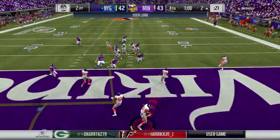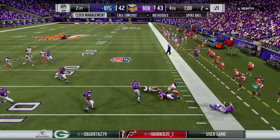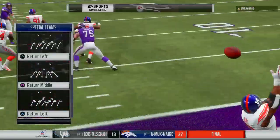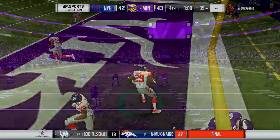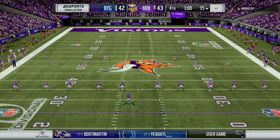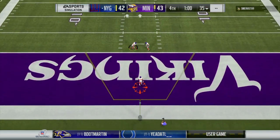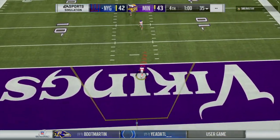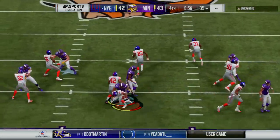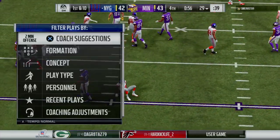Now look at this. They get the turnover they needed. It's intercepted. Derwin James with a pick. And a great return as they're finally able to take him down. Rosas now to kick this one away. This is taken about 7 yards deep. And it's a pretty good return here as he'll get it up to the 29-yard line.